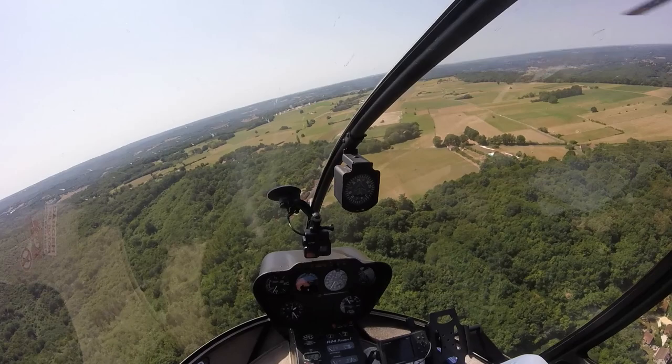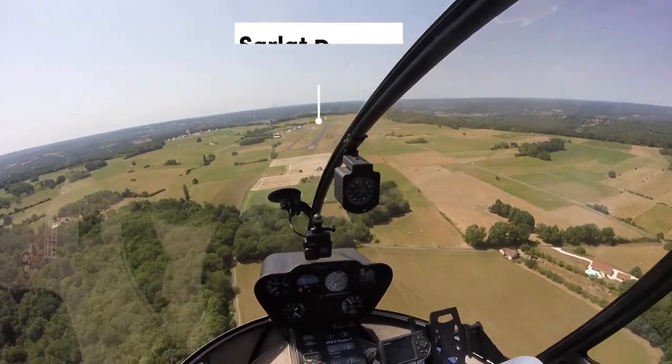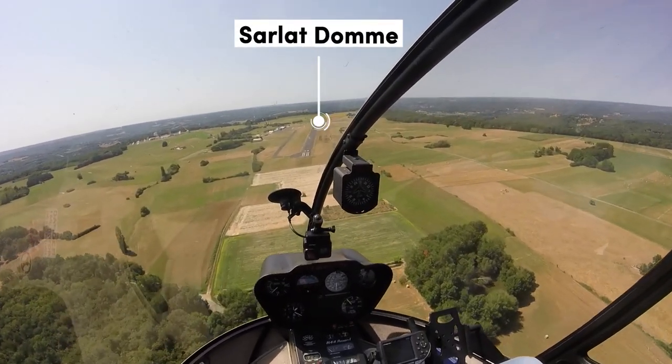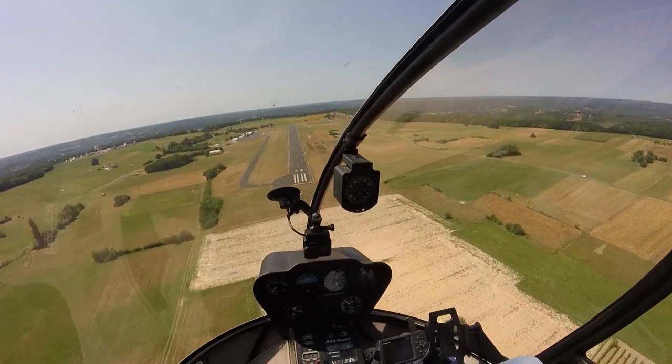After approximately 3 hours, we arrived at Sarlat-Domme Airport, our final destination. We stayed here for a couple of days in good company, enjoying food and nice scenic flights before returning back to the normal life.